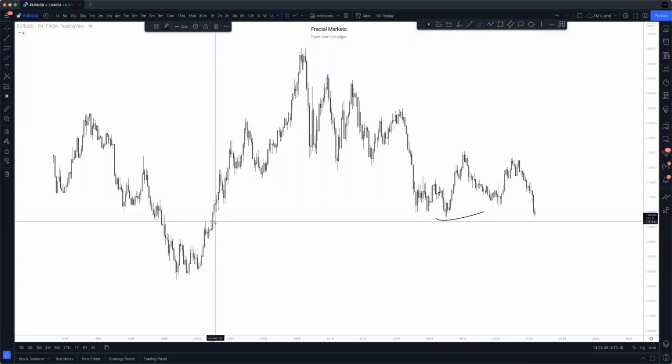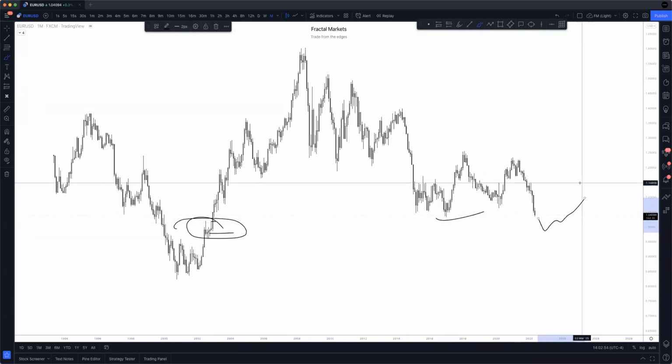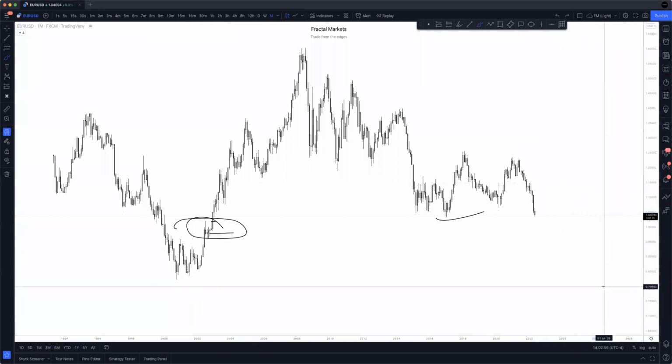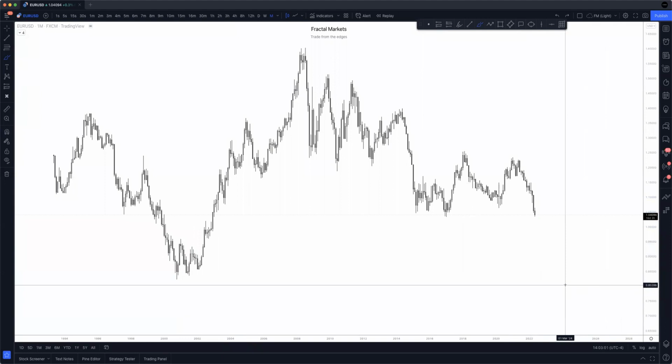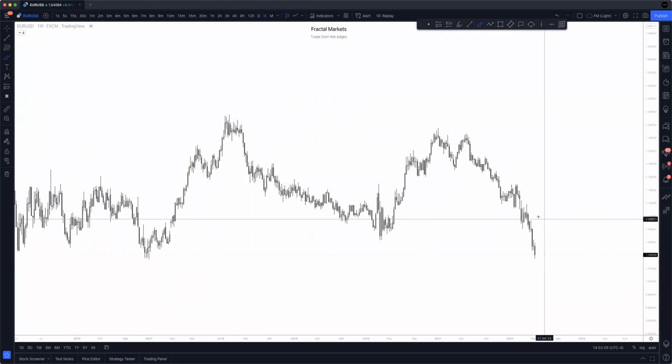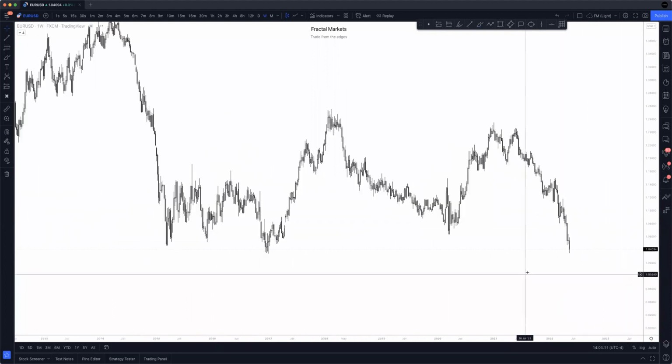We could potentially see a pullback somewhere along the lines of this level right here, start seeing a couple of bullish months as a pullback, and then dropping again. But as it stands right now, it's so clear to see where the favorable positions would come from. Ultimately, staying on the sell side of the market is likely to reap the most benefits.